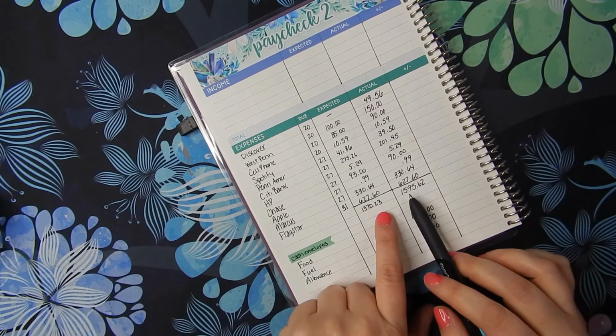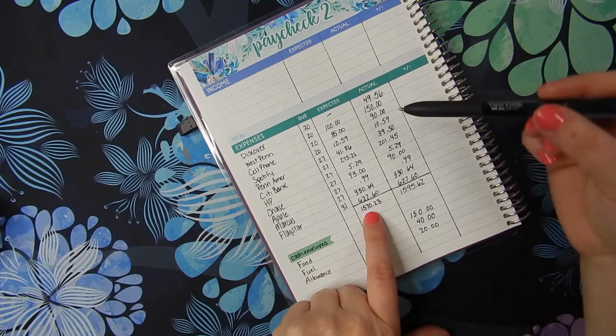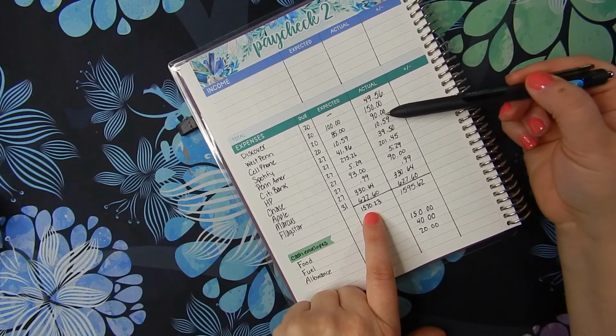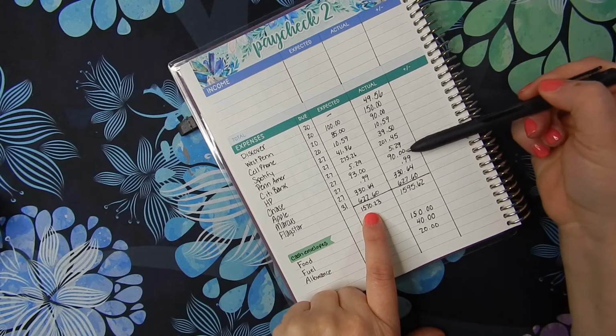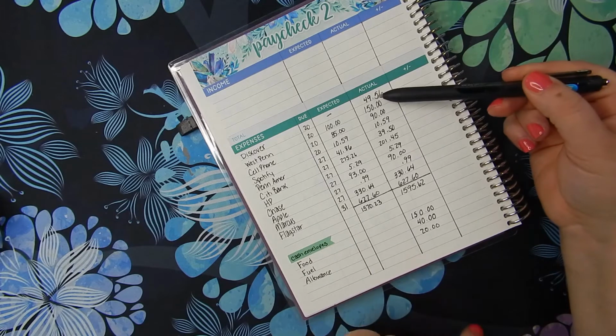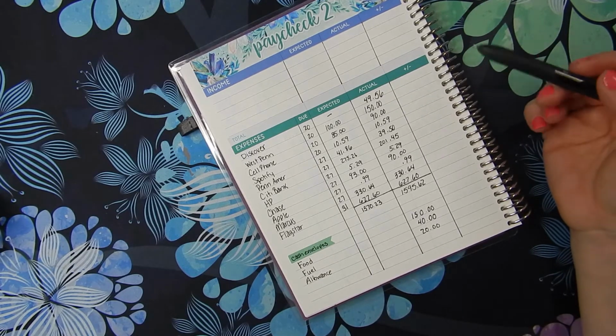So you can see that my projected expenses are a little bit higher by about $20. There were some things in here that were higher than expected. These two were higher. This one was lower than expected. And this Discover was not expected at all.